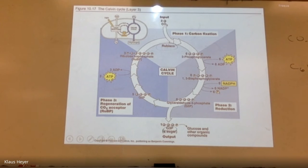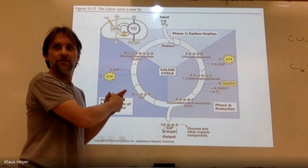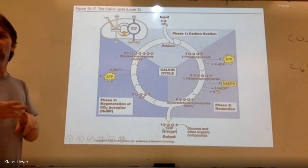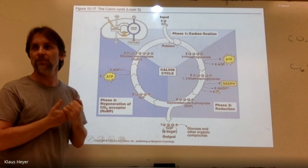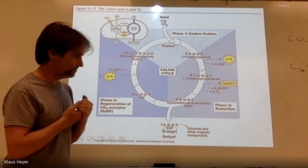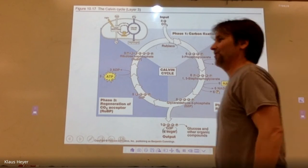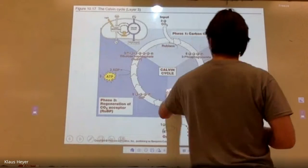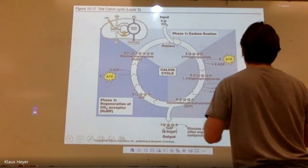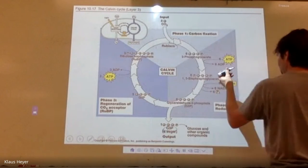What I want you to know from this is that this is the Calvin cycle. This is the dark reaction. Calvin cycle, also known as dark reactions. And I want you to know where it happens. I should write this on the board, huh? Couldn't hurt. Never hurts. Yeah, I'll keep it up. Dark reactions.